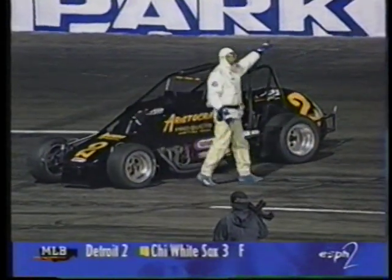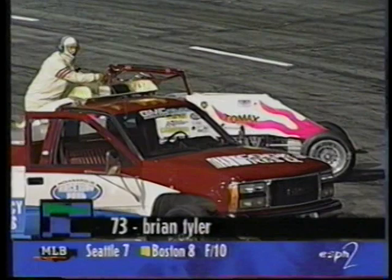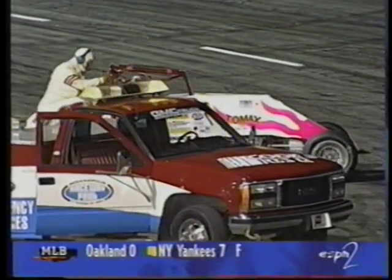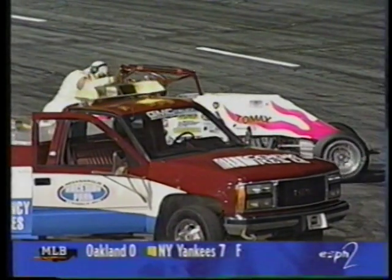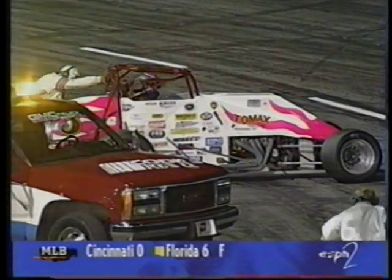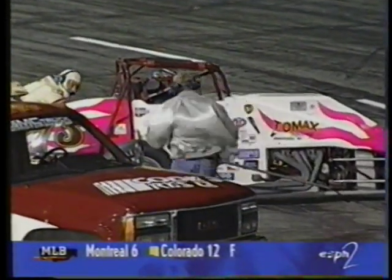He got down in there. Looked like there was trouble up in front of him, and he spun to try to miss all the trouble that was in front of him. Yeah, Brian Tyler, as you can see there, was the other car who went around. And I think Kenny just tried to avoid hitting Brian. He did, but did spin. Well, they will probably get restarted, but they'll be restarted on the back of the pack. So that's going to make it just that much tougher.